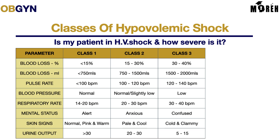And when shunting is occurring, remember, blood is responsible for the distribution of heat in the body. So what happens is that if there's reduction of blood in the peripherals, you find that the patient is going to have cold, clammy skin. Okay, this is skin which is wet, sweaty, wet, and very cold. And the urine output is going to be less, it will be 5 to 15 mils per kg per hour.